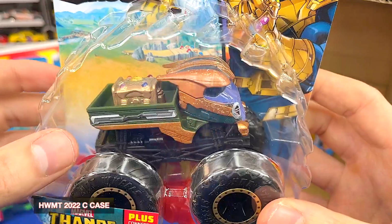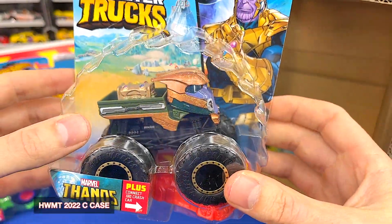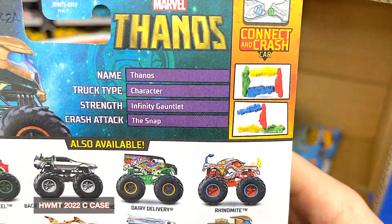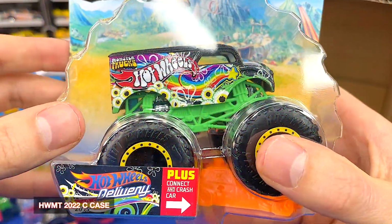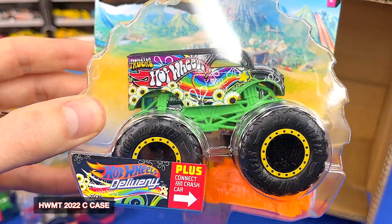Again, we have Thanos, which is an amazing truck. It's not a recolor, but it's still cool. Of course, its crash attack is the Snap. Yeah, you don't want this guy snapping. All right, next truck. And the last truck of this 2022 C case is Hot Wheels Delivery.